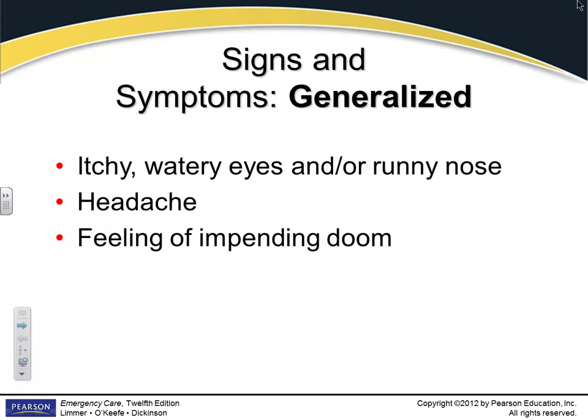The eyes become itchy and watery. The nose starts running. Part of that is going to be the permeability of the cells, but part of it is the way the body gets rid of the nasties.